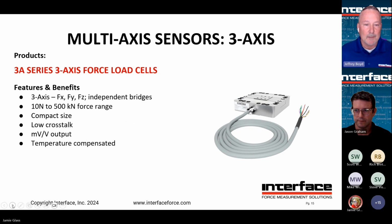Multi-axis sensors. So this is commonly used when you need to measure forces in more than one direction. For instance, X, Y, and Z all simultaneously. A nice compact design on this 3A series that we're showing here. Low crosstalk and is temperature compensated as well. These are used in applications very often in robotic applications, maybe end effector, and can trigger. You could send a signal to trigger an alarm or shut off a machine if you notice that parameters are getting outside of expected ranges.